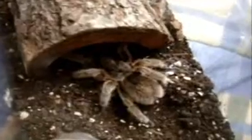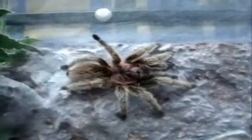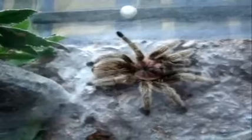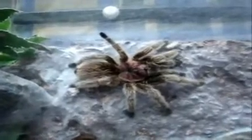Now for a trio of Grammostola rosea, Chilean rose. This is Talia. She's a 4-inch female. Here's Michaela, full-grown adult. She's around 5 inches. This one I got from Ikeman2006. And here is Bloom. Probably won't see her very well. This is a red form sling.